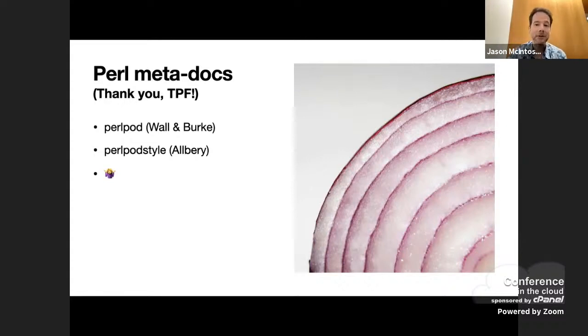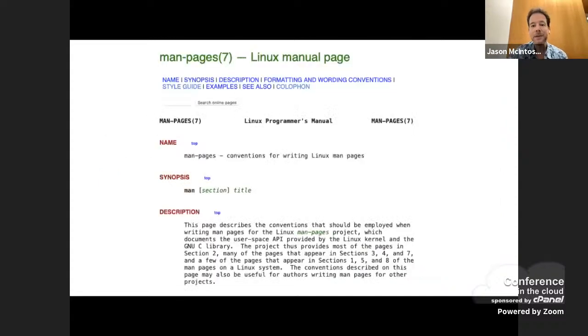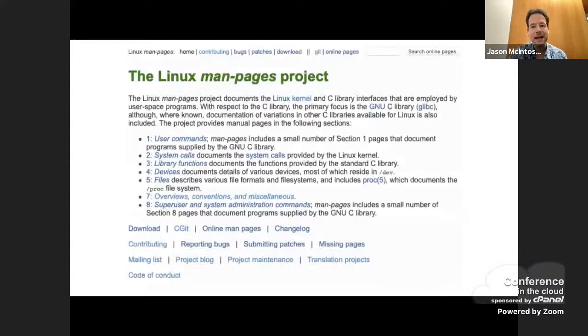Perldocstyle refers to established Unix man page practices, and researching these led me to the man-pages man page of the Linux kernel project. From there, I saw how kernel.org treats documentation as its own discrete project and how much care and attention they give it. I was really impressed, and I wanted to see more.